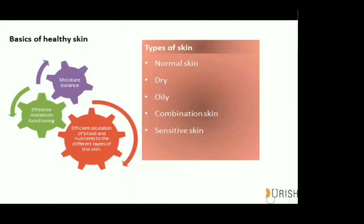Yeah, I definitely want to highlight this point also, because the basics of healthy skin depend upon 3 factors. One is moisture balance, then effective metabolic functioning, and another one is efficient blood circulation. All this functioning somehow depends on blood and liver activity, because both these organs are involved in detoxification, and detoxification is very important for effective metabolic functioning.